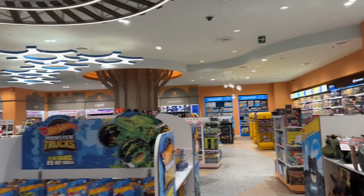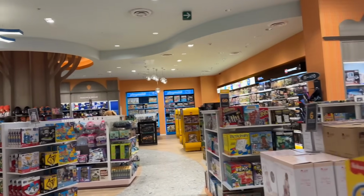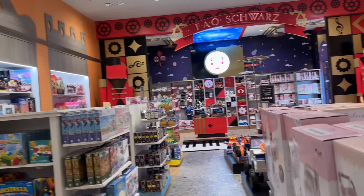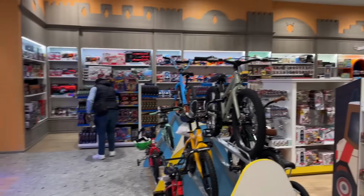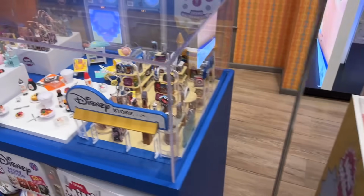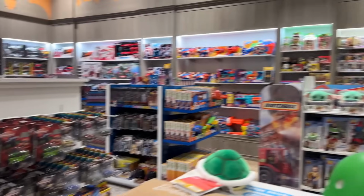Anywho, this store is called El Palacio de Hierro. I'll probably type it out on the screen because I know a lot of people aren't going to know how that's spelled. But it's really cool. I mean, it's a huge toy store. It gives you Toys R Us vibes. It really does. And this is, again, in Mexico City. You know, it's funny. There's not a single kid in here. It's just a bunch of grown men like me.